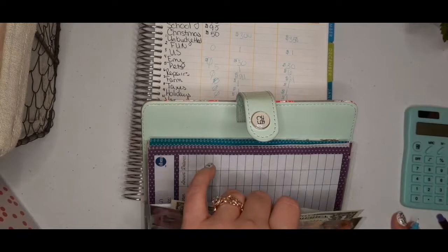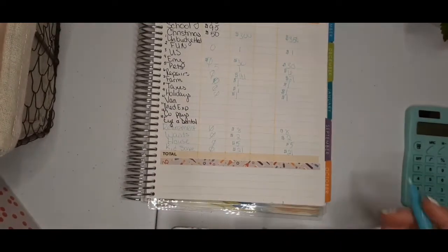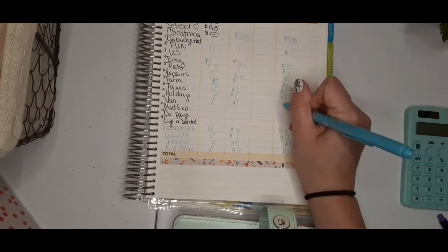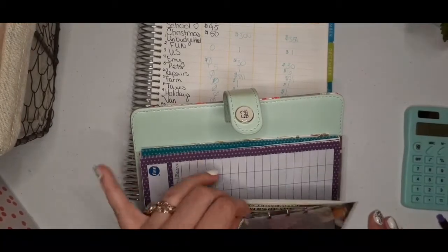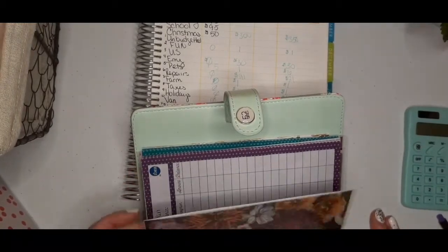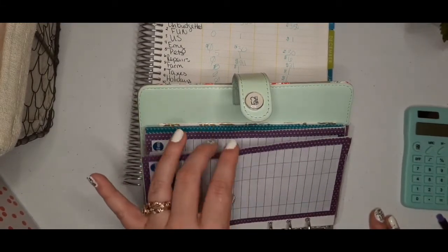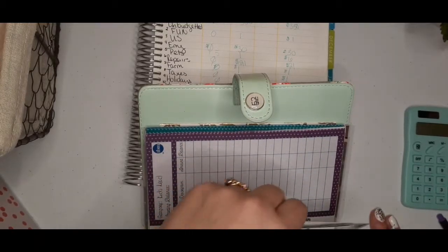Van, which we are planning on buying a new van either this year or next year sometime. Just depends on when it's right. It has $1 in there, and my goal is to save up at least $1,000, maybe even $1,500 before we go and buy a car. That way we can put down $1,000 for a down payment and then purchase our car tags and sales tax.